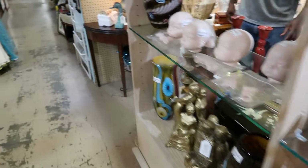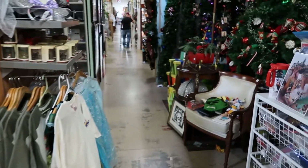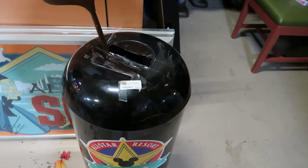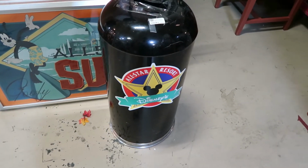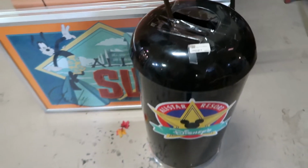Gotta be careful when you go through here. There's a lot of glass stuff. You don't want to knock it down. Price is right. I got a pair. Okay. An old trash can. All-Star Resort, $3.95. That's cool.